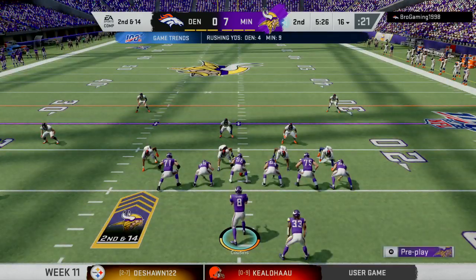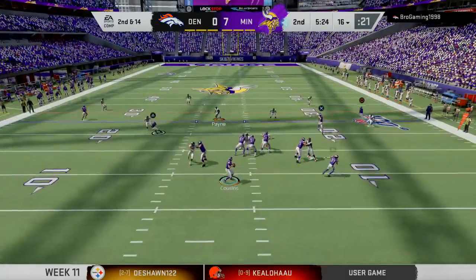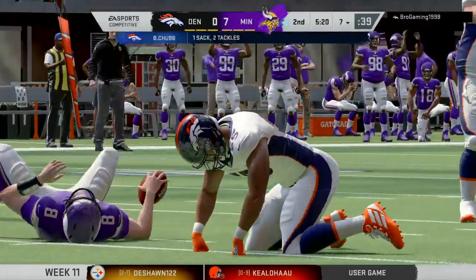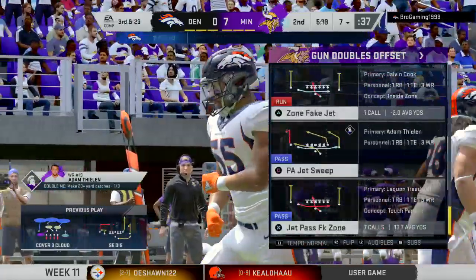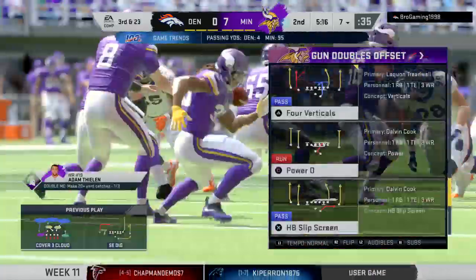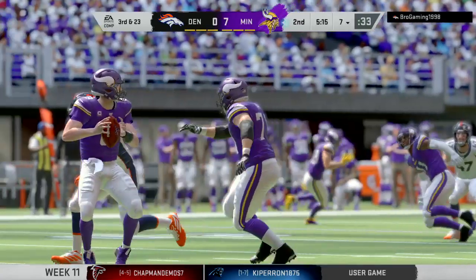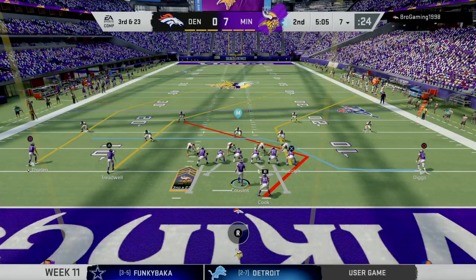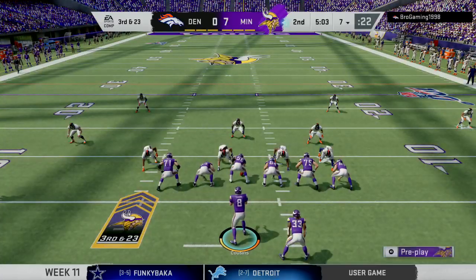Here's Cousins. Under pressure again, and down he goes again. The sack there by Bradley Chubb. So, Brandon, we sat in with a lot of coaches, and when they talk about things they want to accomplish offensively, I'm not sure that sack and sack are on their play sheet.